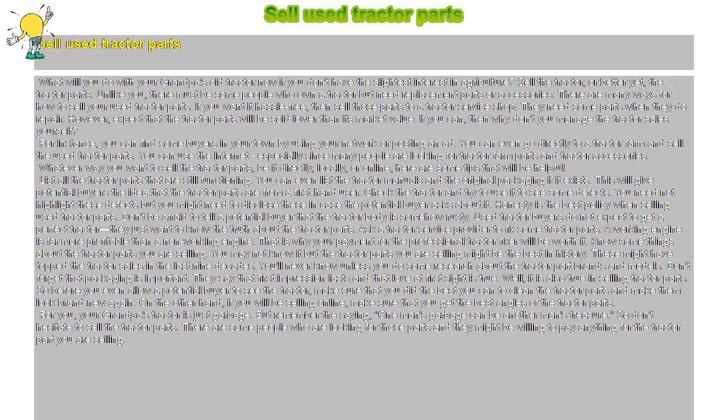will be helpful. List all the tractor parts that are still functioning. You can even list the tractor manuals and the original packaging if it exists. This will give potential buyers the idea that the tractor parts are from a first-hand user.